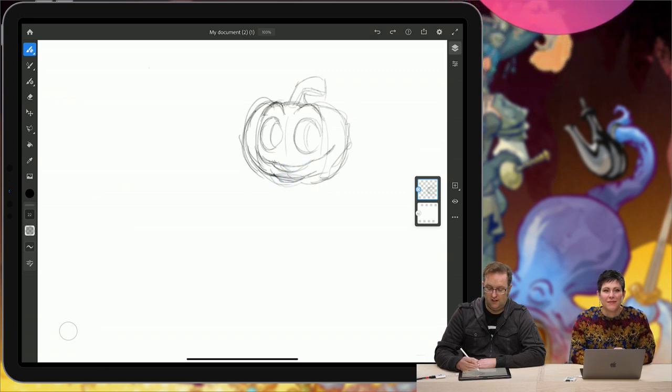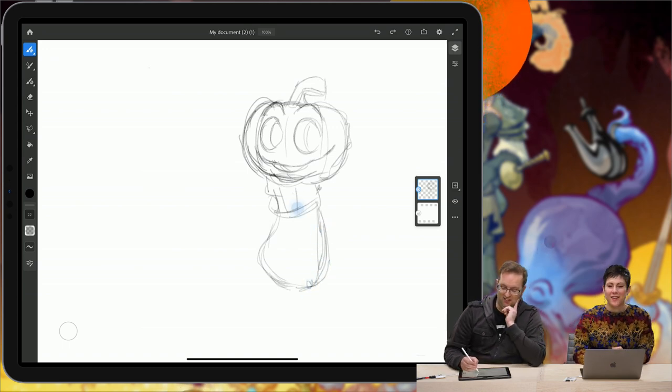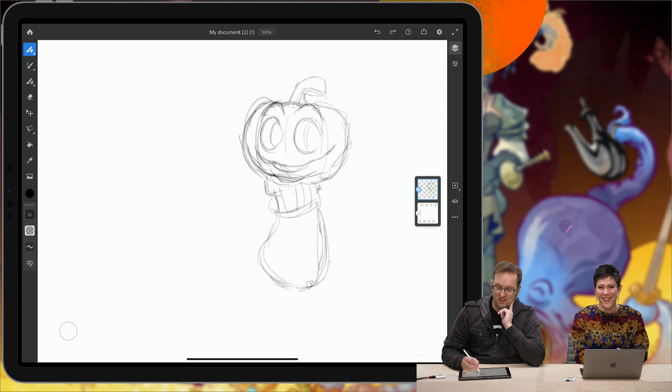So, just roughing Jasper out here, getting the big volumes in place so that I can ink it up. So how was Jasper born? He's very Jack-like, certainly inspired by Jack Skellington.